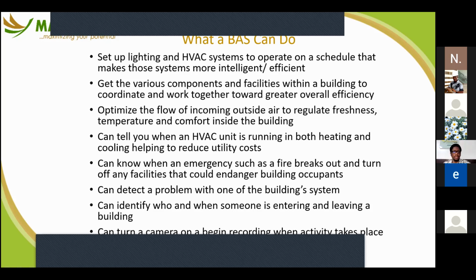And if there's an emergency, the information goes faster because all the systems in the building are interconnected, and you discover problems faster and make things more efficient.